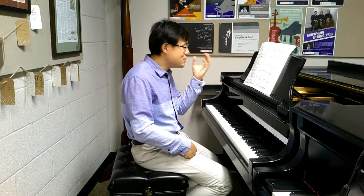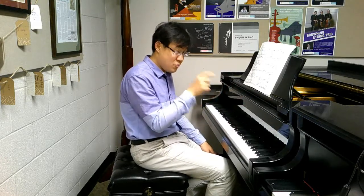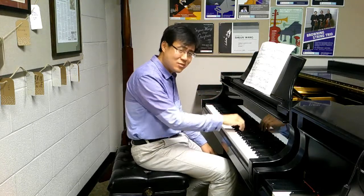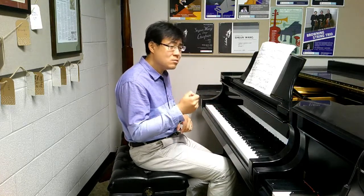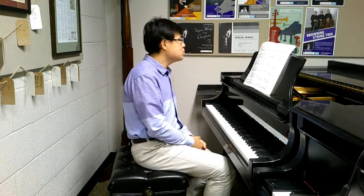The technical aspect of the left hand is very similar to Opus 10, Number 4. Because we do not want the hands or the fingers to be confused by the irregular ups and downs pattern, we want them to head towards the same direction, like this, and here the same, if we count from the downbeat. The refraction count would be very messed up, but if we consider grouping them from the third note, then it's all the same direction, going down.